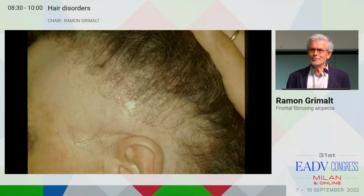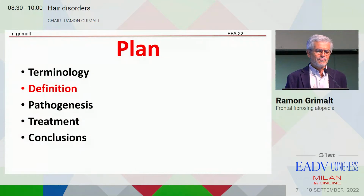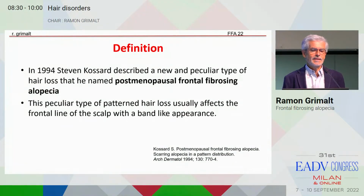I would like that we all together make a revolution and we change the name, but it's too established now to be changed. But it would be nice to think of it in another way: peripheral fibrosing alopecia. What's the definition of this disease? Well, Kossard in 1994 described this new and peculiar type of hair loss that he named postmenopausal frontal fibrosing alopecia. So if we agreed that we change postmenopausal, why have we not agreed on changing frontal?